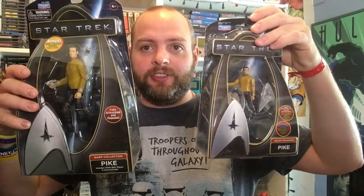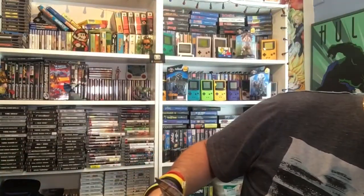The first one I picked up is a Star Trek big action figure. If you watch one of the old videos, Man and John's £10 challenge, I picked up one of the small ones, and it's actually over here. There you go, so you can see the difference there. These were £3 each. They're quite good, still in box, so I'm quite happy.